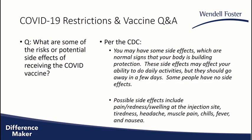Okay, so let's talk about some of the potential risk of side effects when receiving the COVID-19 vaccine. Per the CDC, you may have some side effects which are normal signs that your body is building protection, and these side effects may affect your ability to do daily activities, but they should go away in a few days. And some people don't even have side effects at all. The possible side effects include pain, redness, or swelling at the injection site, tiredness, headache, muscle pain, chills, fever, and nausea.